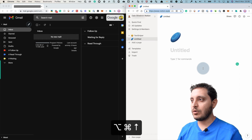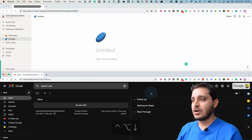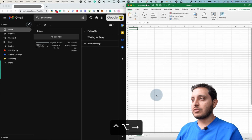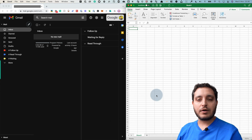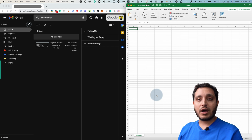So, for example, you can put this on top, this on the left, or put it here on the right. Come back to this. That's really, really helpful when you're watching, for example, a Zoom meeting and you need to annotate something. You definitely will leverage a great tool like that, using your keyboard shortcuts to do that.